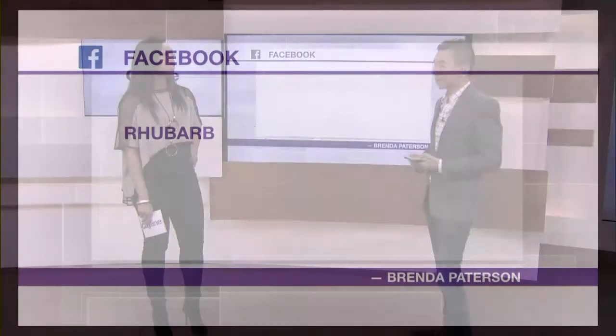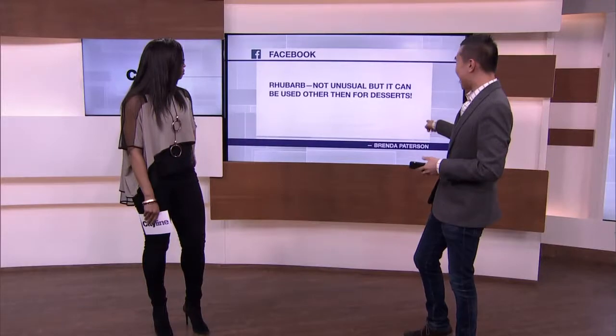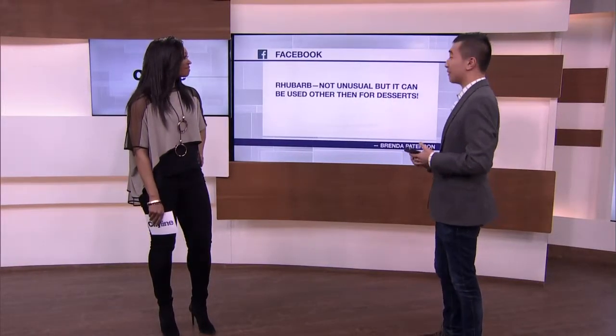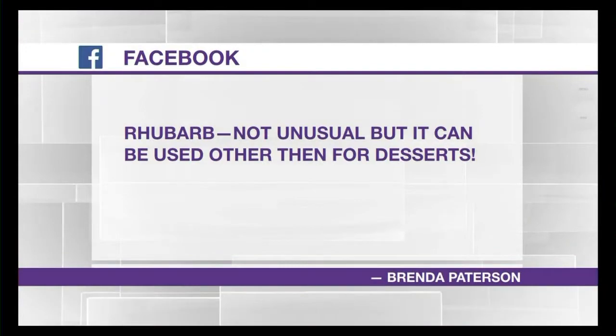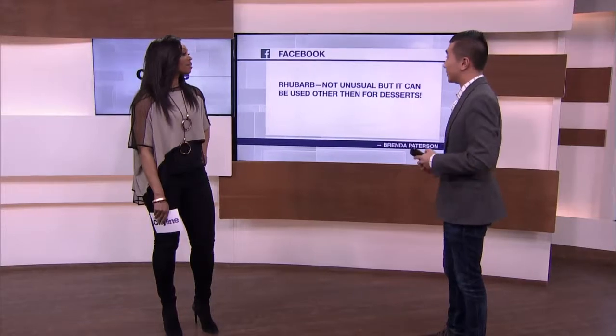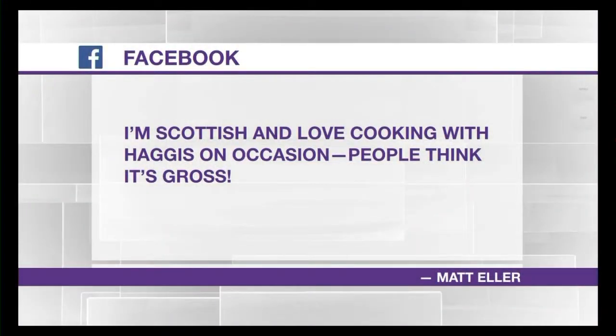Good old chicken feet. Well, if you do dim sum, you know, when the chicken feet comes around, I hide under the table. Often a lot of people hide. I don't like the chicken feet. A lot of people love it though. Brenda tweeted us saying rhubarb, not unusual, but it can be used other than for desserts. A lot of people put rhubarb in strawberry rhubarb pie, but a lot of people cook with it as well in Main cuisines. Okay. Matt tweeted us saying, I'm Scottish and love cooking with haggis on occasions.